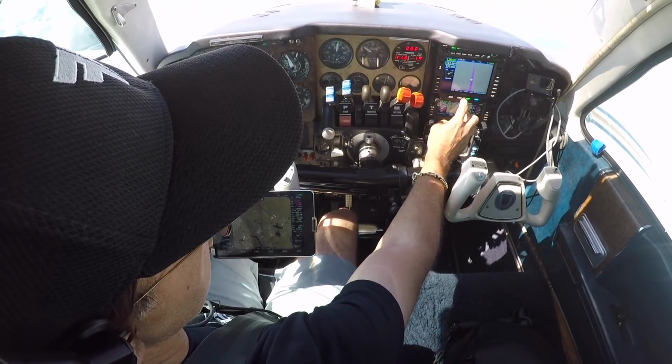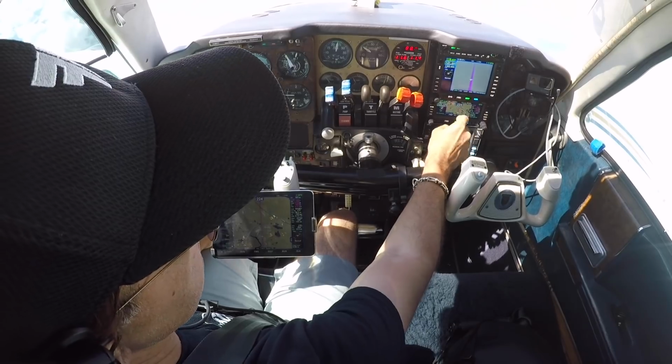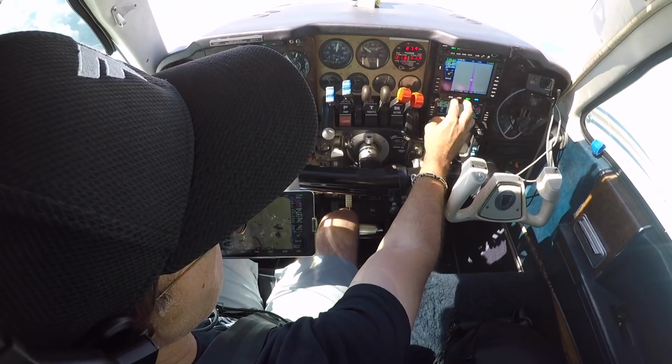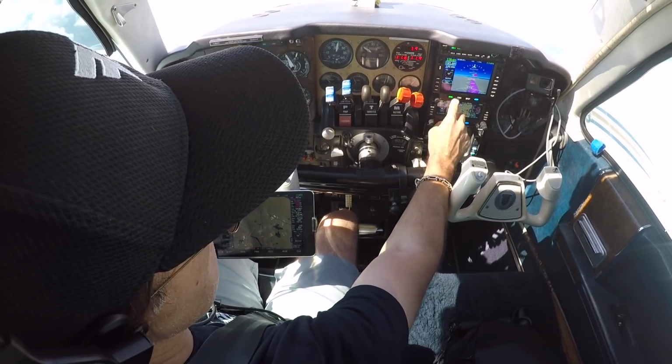And then, of course, the regular synthetic vision like I have on the 440 there as well. Or map view, or whatever you want to call that. And of course, this is the ultimate synthetic vision.